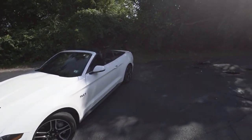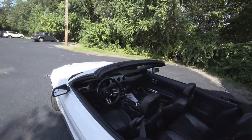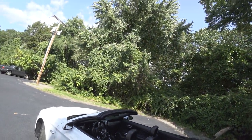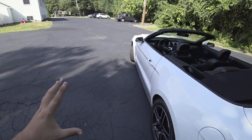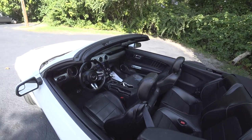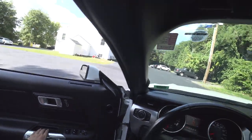Today, courtesy of Albrecht Autoland North in Nashua, New Hampshire, we have the 2020 Mustang GT Convertible Premium. Yes, this is the exact same spec as the EcoBoost I just drove, but with the 5-liter. So, this is a good comparison, and they're very, very similar miles too. Both right around 50,000, or just under, I should say.